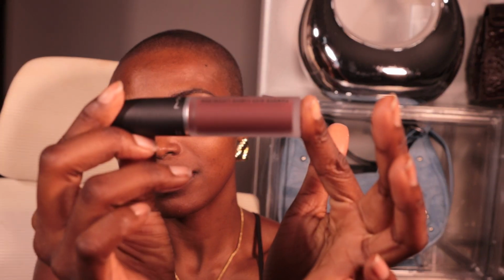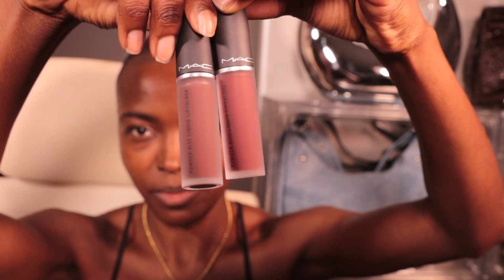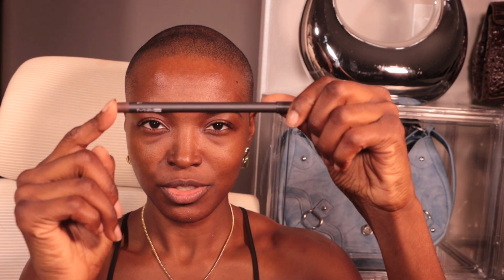Okay, and then I got the Powder Kiss Liquid Lip Colors in Pretty Pleats. And the other shade is Make Love to the Camera. These were both like brownie shades that I thought were really pretty. So I was like, I have to play with them. Last but not least, Chestnut.